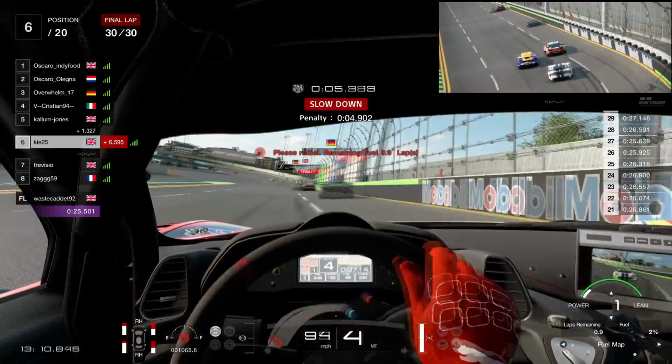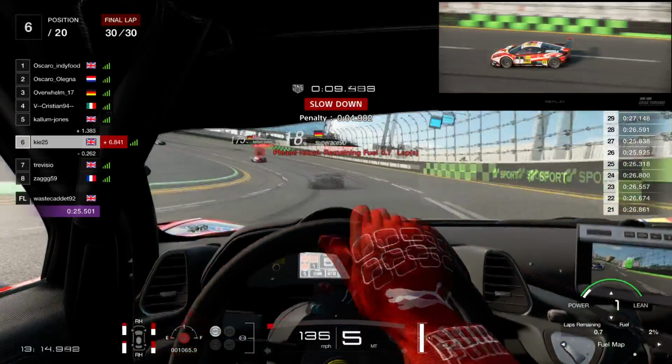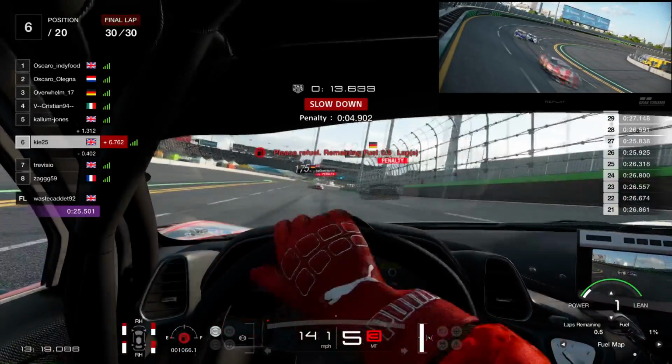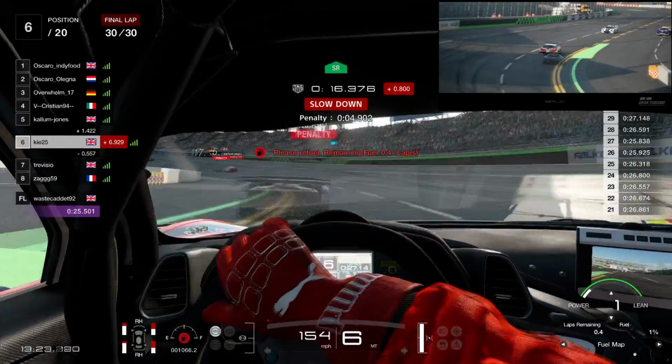As you can see there, don't go into the corner too early. And that line was really working out for me, practicing that line in practice, because I was able to defend the outside there. The Ferrari had a lot of grip on that corner, on that outside line. It was really strange. But you can see there, we're coming up to the final line now.